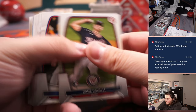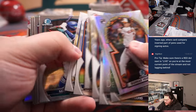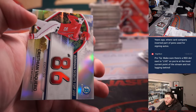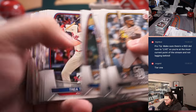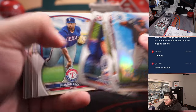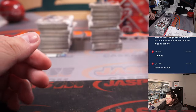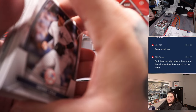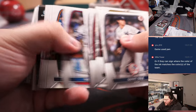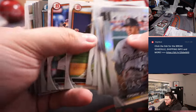All right, box six here. Hunter Henderson, Rookie of the Year favorites. Yes, tier one. That was it. Signed with the color of the ink. Oh yeah, that's one of the things I love about Spectra so much, that they use the different ink. Green and purple and orange. It just looks so cool. Brady House on that little non-numbered.